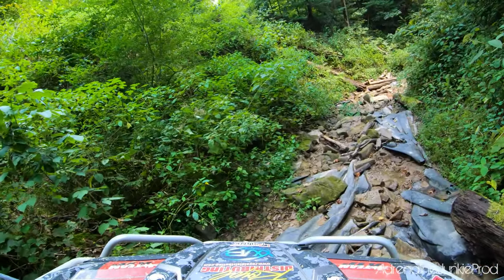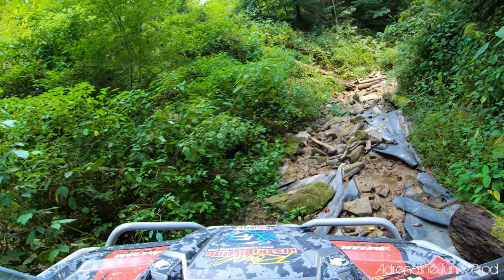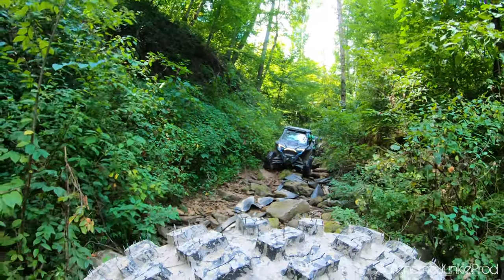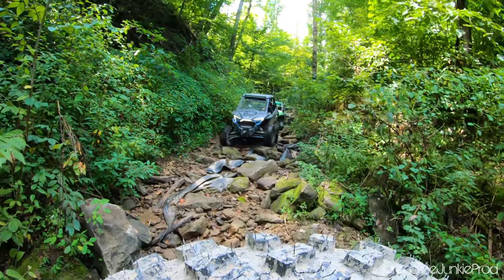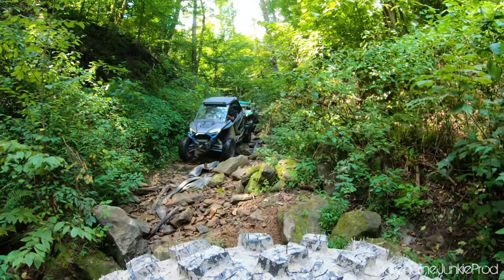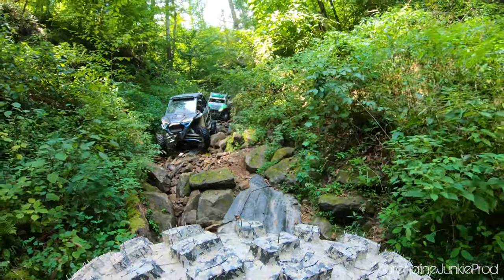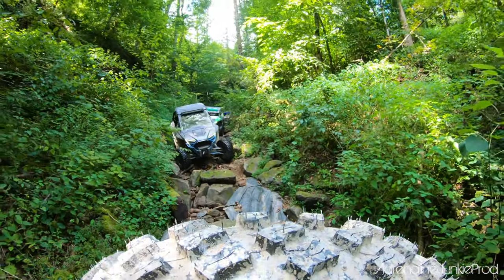Okay, let's get real, guys. How can you not love this? This trail right here alone is worth coming to West Virginia for. This is just freaking amazing. It feels like you're on another planet here. You heard me saying, I don't want to leave, I just want to stay here forever.